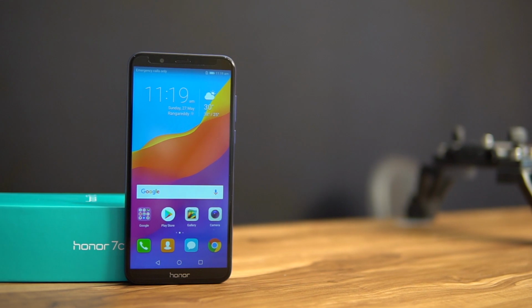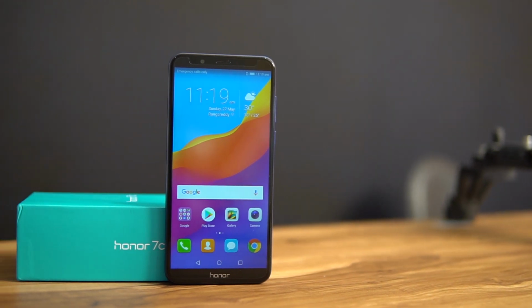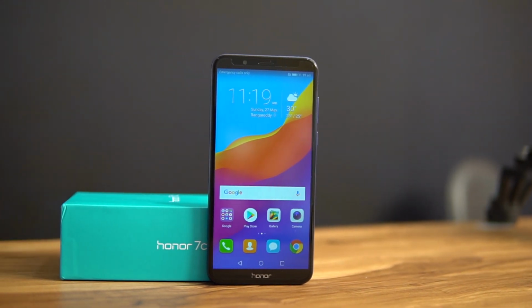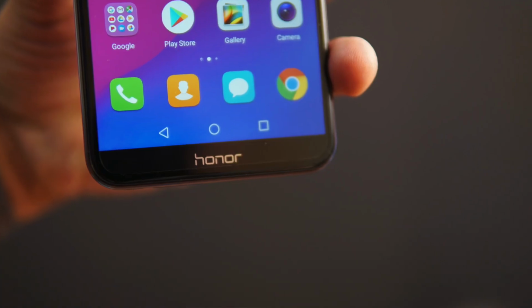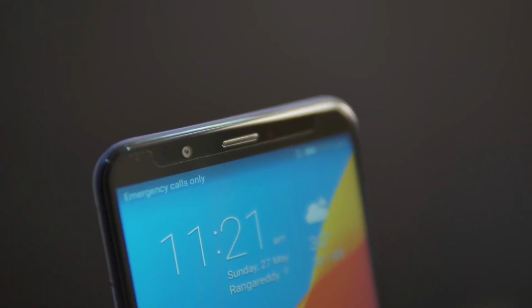The Honor 7C comes with a 6-inch HD Plus display, that's 720 by 1440 pixels of screen resolution, and that's the 18:9 aspect ratio. That is the full view display, and there's that Honor logo towards the bottom. On the top is the camera, the earpiece grill, as well as the set of sensors.